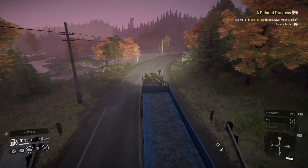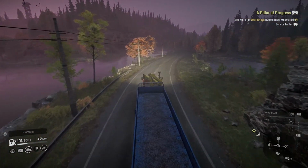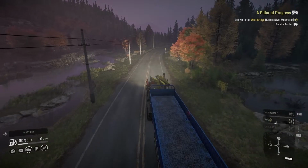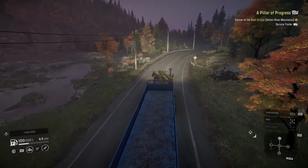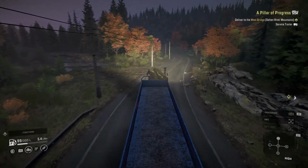At least a couple. And we've got plenty of fuel to get to the fuel trailer. It only takes about 15 litres or so from here.